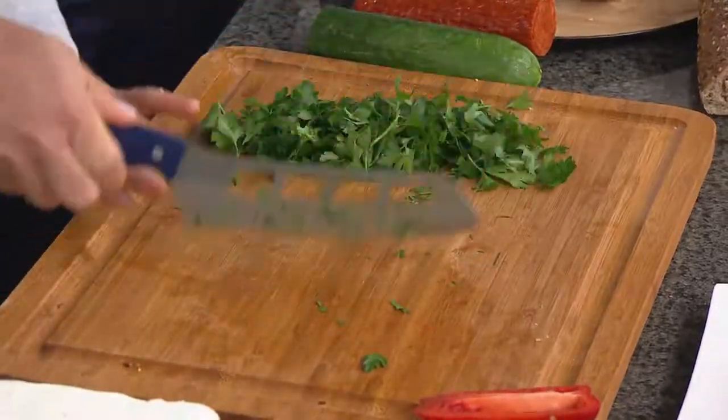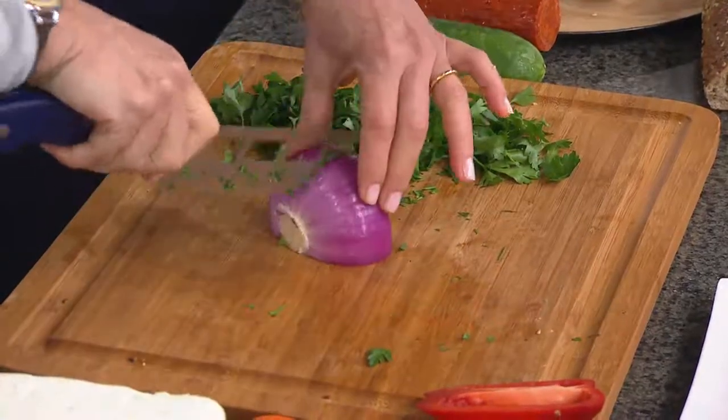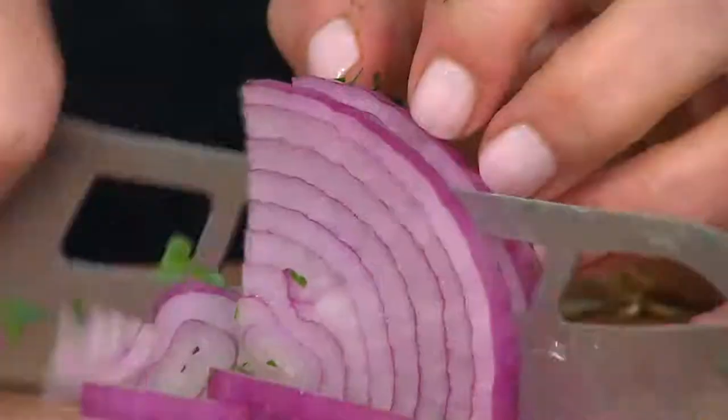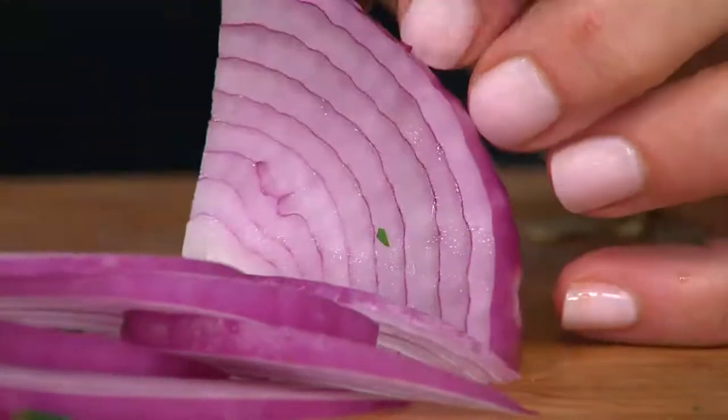The same would be true if I'm using, for example, how many times do we have to cut an onion, right? And you just go straight into your onion and down and down and down. Always keep your fingers tucked under. I'm teaching my boys this every day as they're becoming cooks.